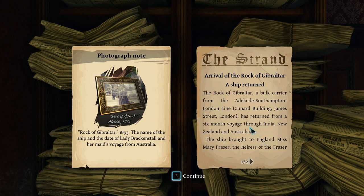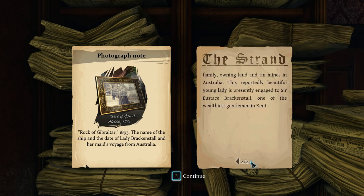The Rock of Gibraltar, a bulk carrier from the Adelaide Southampton London line, Cunard Building, James Street, London, has returned from a 6-month voyage through India, New Zealand, and Australia. The ship brought to England Miss Mary Fraser, the heiress to the Fraser family, owning land and tin mines in Australia. This reportedly beautiful young lady is presently engaged to Sir Eustace Brackenstall, one of the wealthiest gentlemen in Kent. Here it is.